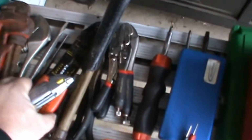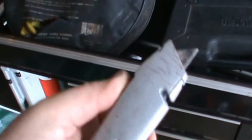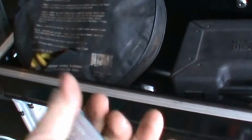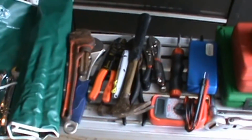I'm going to backtrack for one second, because if you don't carry wire strippers, you have a pair of crimpers already, cutters and crimpers, whatever, a razor knife can be your best friend. How compact. They even make more compact ones that flip open and stuff, but cheap. This stuff's cheap. It's cheap insurance when you're on the road. Take a razor knife with you.